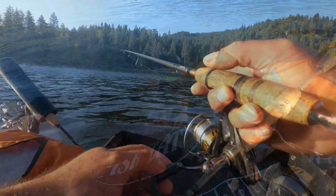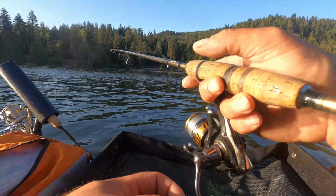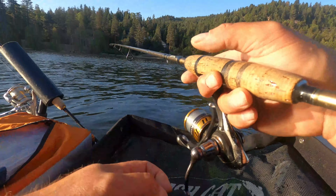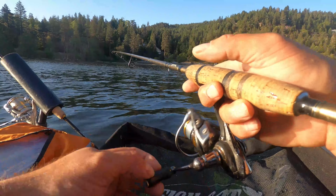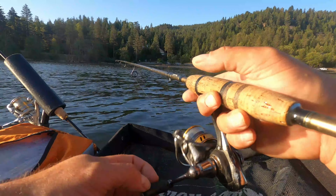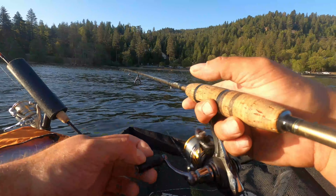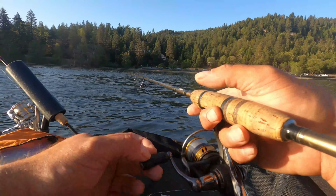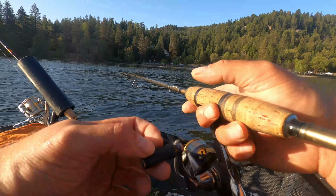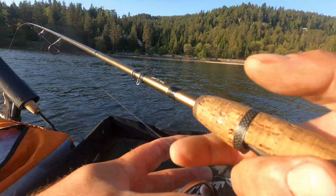All right, that was a solid fish, about a 20 inch fish to start the day. Pretty close, if not right at 3 pounds. That's a nice one. On a spoon. That's the first fish I've seen caught from a tube today. So hopefully that's not the only fish caught from the tube today.